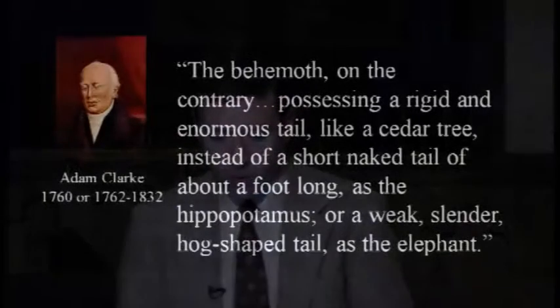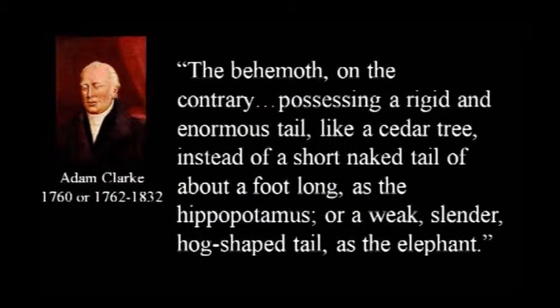Some people thought that God would never let a species go extinct. Once he got the idea that there were extinct species, and they started digging up these bones, these gigantic mammoths and these huge animals, he started thinking maybe one of them is behemoth. In fact, he quotes Mr. Good, who said, the behemoth, on the contrary, possessing a rigid, enormous tail like a cedar tree, instead of a short, naked tail of about a foot long as the hippopotamus, or a weak, slender, hog-shaped tail as the elephant.